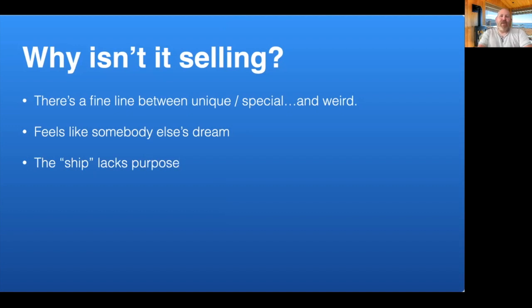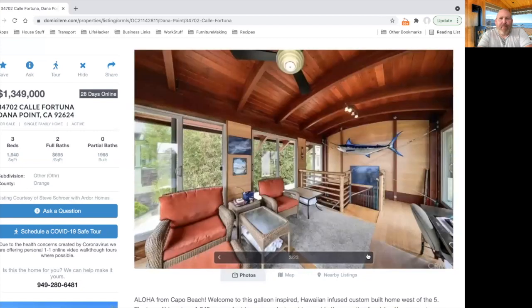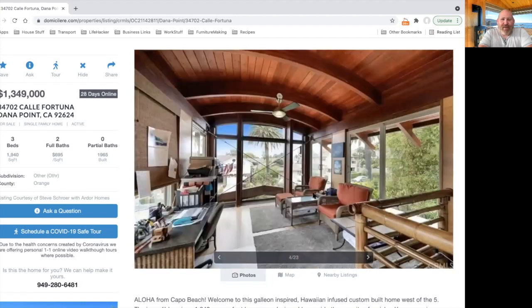The other thing is, and we can climb back, I want to go back to this. The ship lacks purpose, and I want to go back and show you this so that we can explain why I'm saying that, right? So this was one of the first pictures. Okay, so we have this space up here, which is this amazing, cool treehouse-like space, and I think there could be a lot of awesome stuff. But let's look at what we see. I see kind of a funky desk, shoved into a corner. I see some outdoor furniture and some bamboo stairwell railings. Looking around here, this space doesn't make a lot of sense to me.